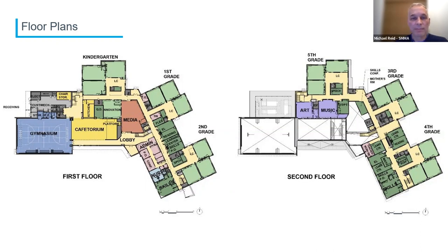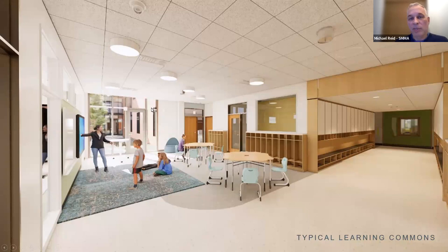Next slide. So we just wanted to give you some rendered views of the interior and exterior of the school. So this is a typical learning commons that we pointed out earlier in the classroom pods. So the classrooms will be around this. And this is a kind of co-learning space for all the classrooms, where classrooms can gather together for larger presentations, or it can be a breakout space for individual work or special activities.